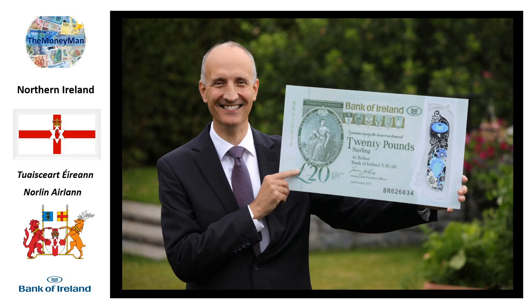However, it is feasible that they will produce a polymer version of the £50 in the future, but right now they have no plans. So this could be the final polymer in this series. Who knows? Let's see what happens. But it should be a very, very nice banknote when I actually get it in my hands.